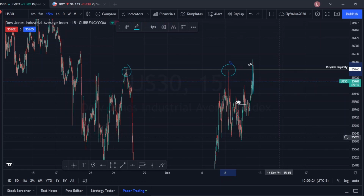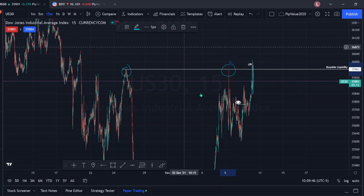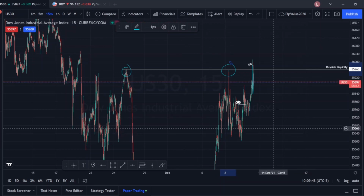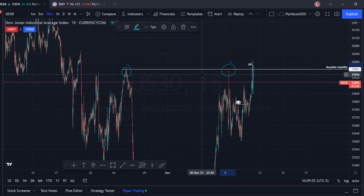Maybe before I go on, let me give you three reasons why price moves, because there are only three. Despite what you may have been told, there are only three reasons why markets move. It moves because it is in search of liquidity. That's number one. It could be buy side or sell side liquidity. It moves to where liquidity lies. And as we can see here, there is buy side.